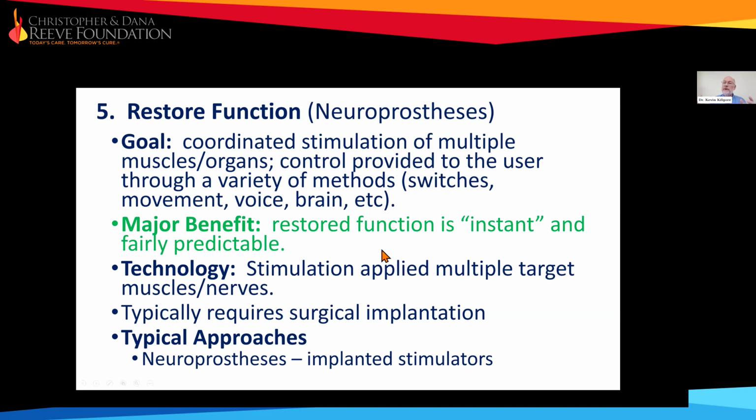That is a neuroprosthesis. And the benefit here is that the function that is restored is fairly instantaneous. And by that, I mean that it's a lot like a light switch. So when you turn the stimulation on, the muscles immediately respond. And let's say the hand opens and you then change the stimulation and the hand closes. And so it happens instantaneously. And also the results are fairly predictable because we understand exactly how this particular stimulation works. So before someone has an implanted device, undergoes surgery for an implanted device, we can predict quite well what their results are going to look like through our initial evaluations.